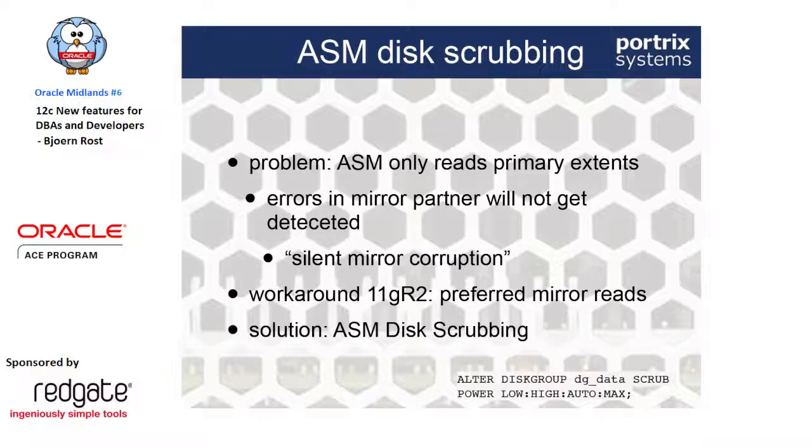It may be a weird choice of words, but it is a common term in anything that has to do with mirroring. So for RAID arrays, there's a scrub option. ZFS has a scrub option, and it always does exactly that: read both mirror pairs, or all parity pairs in RAID 5, and compare them.